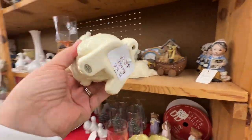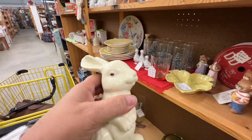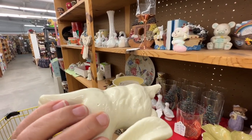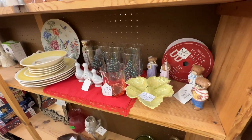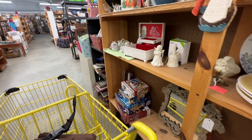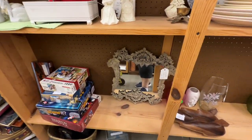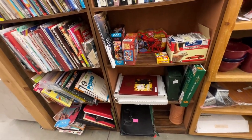How adorable are these little bunnies? They're so cute. They need a little TLC and they need to be cleaned. But for that price, I think these bunnies are going to be coming home with me. I'm not sure, but I'm going to put them in my buggy in case I don't change my mind about getting them, and I don't want someone else to get them if I put them back and then go back and they're gone. So I'm going to put them in my buggy and then I'll decide at the end if I actually buy them or not. I may find something better than them. But I'm going to continue to browse and look at all these different items.